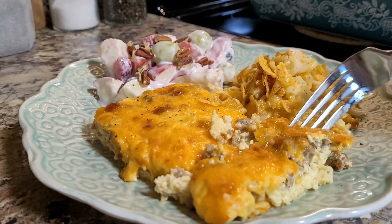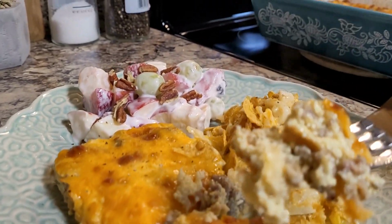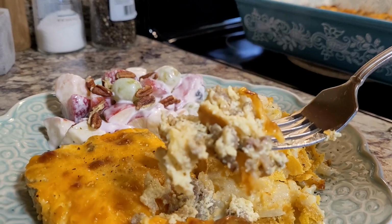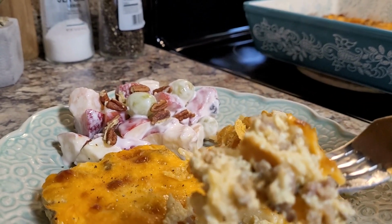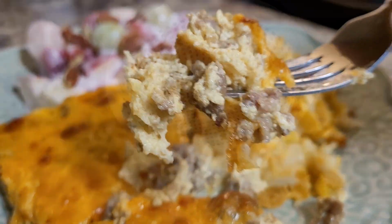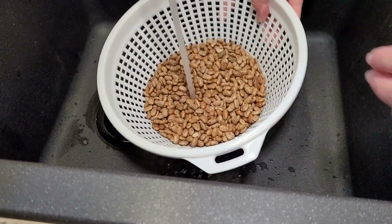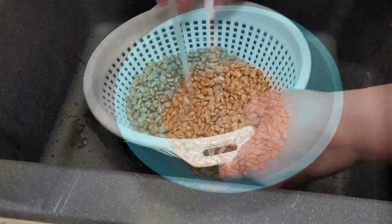Now, I knew we were going to have a lot of potato casserole left over. We always do whenever I make this. So as I was meal planning, I thought, I need some pinto beans to eat with that potato casserole. So that night, I just started the bean process.